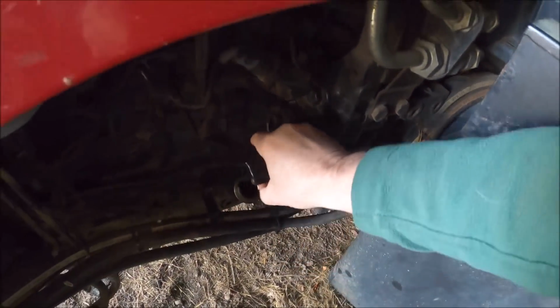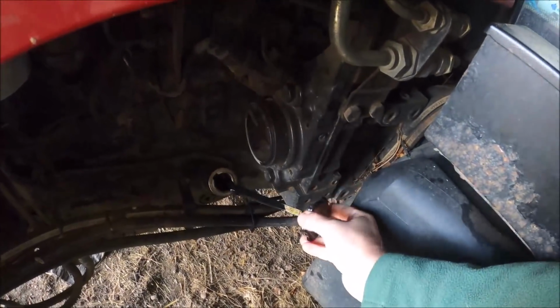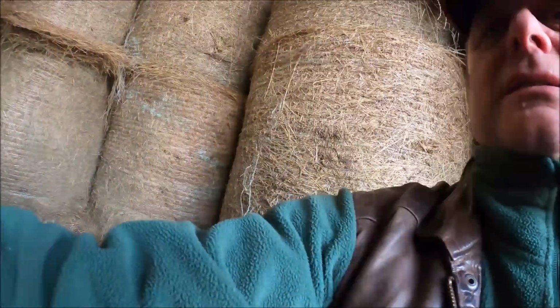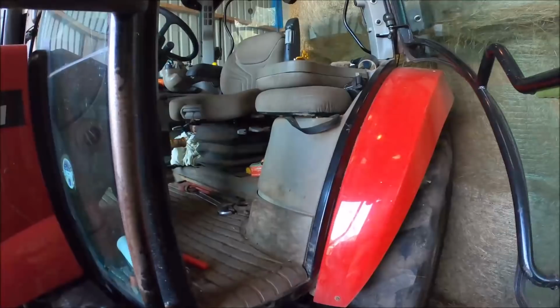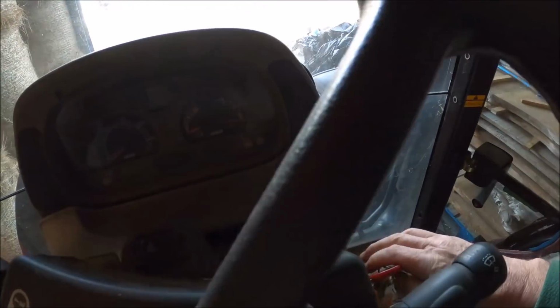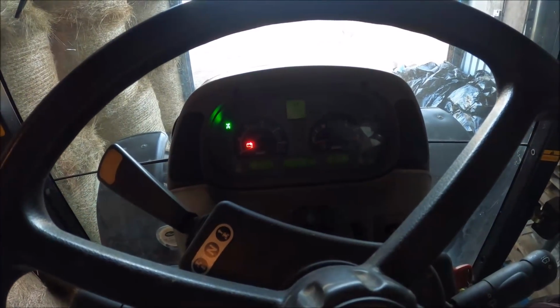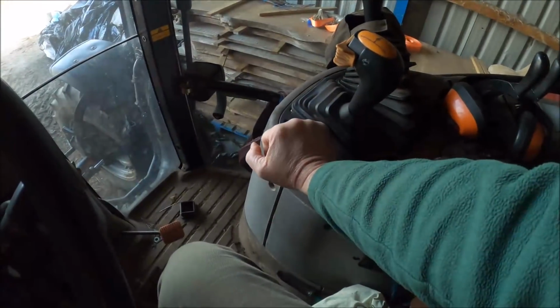I know she's just been serviced, but always worth checking. Actually, quite a lot of oil in her. Right, we'll give her a moment to think about it. A little bit of this.